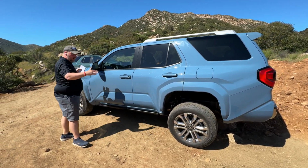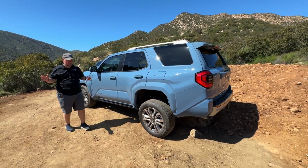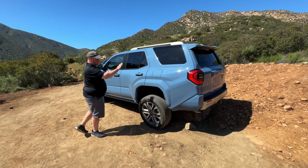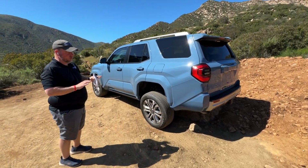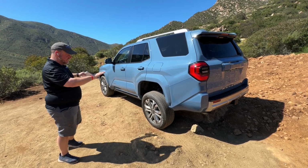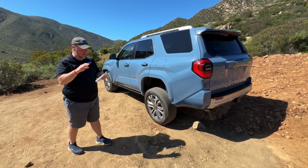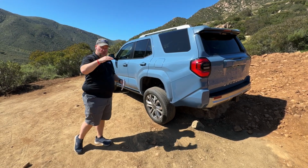You know, it's a little bit longer, which means you'll maybe have a few more parking issues, depending on your garage situation. But you also have more legroom in the second row, and you also have a good back end as well. Now, the Trail Hunter has a sway bar disconnect, which creates a better approach and departure angle.